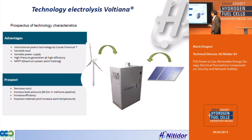Also, we can increase efficiency. That is not easy because our system standard efficiency is around 80%, but we can make some points more. Then we can also increase the working temperature. Now we work at 80 degrees, but for the next generation we want to work at 100 and more degrees.